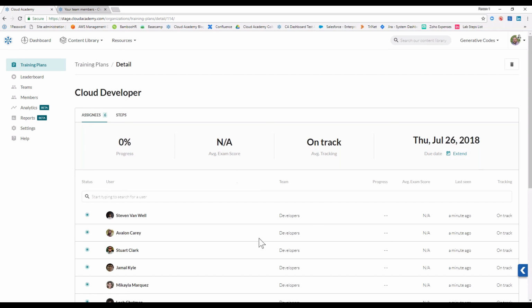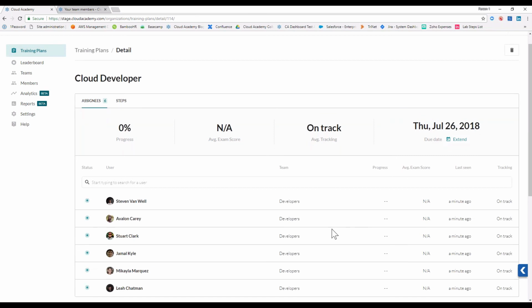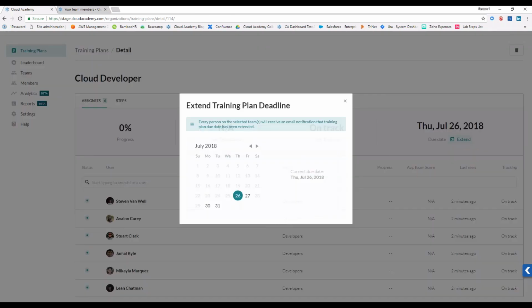We talked about the metrics. You saw before how it looks when people have actually taken exams and gone through the training, so you'll see that here on this dashboard. Ultimately, if you look at it and say we had a bad break, a few urgent projects, and people weren't able to devote as much time as they wanted to training, and you want to extend the due date, come right up here under the due date, click that, and pick the date that you want to move it to in the future.